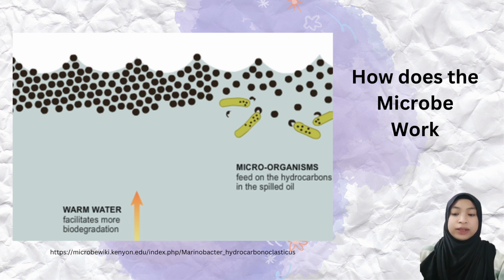The bacteria will eat the oil with no further damage to the environment, and also the warm water will facilitate more biodegradation. This method of cleaning up oil is a type of bioremediation, and it is also very sufficient and efficient to use this bacteria, rather than using manpower to clean up the oil spill, which costs money.